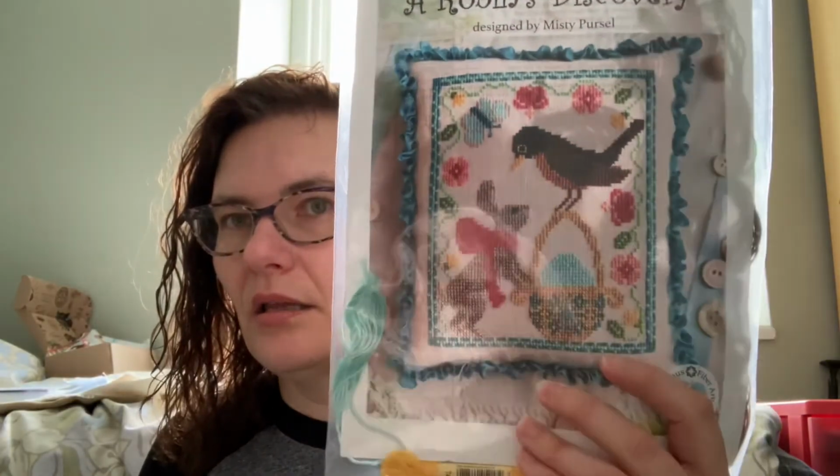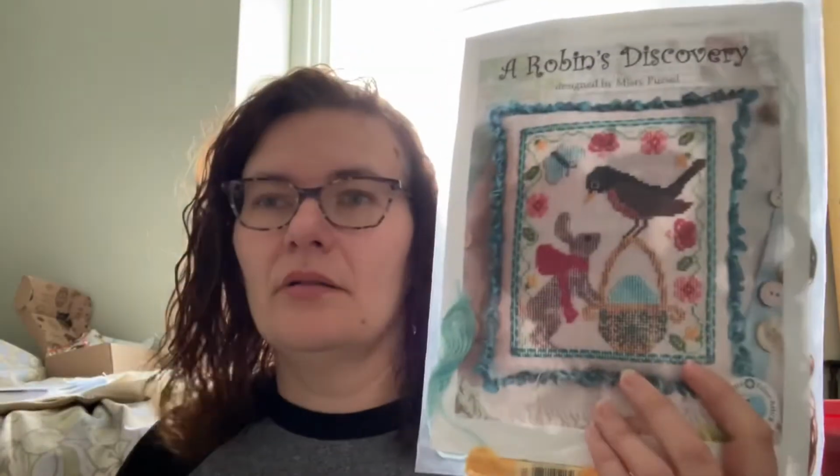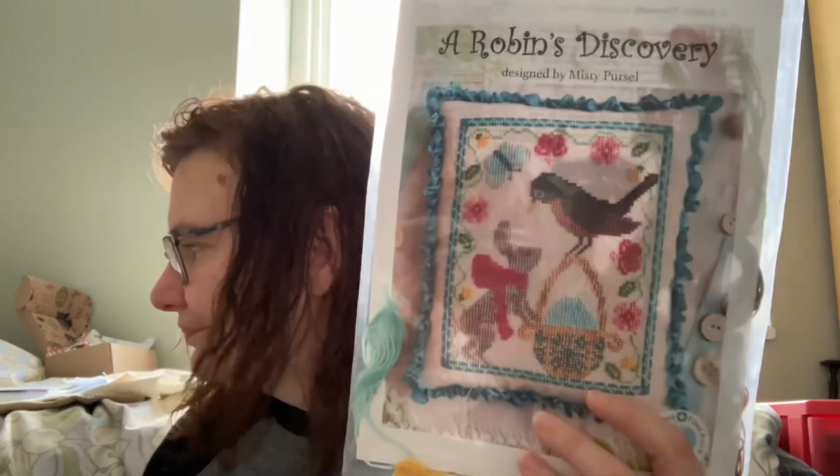Enchanted Aurora, and there's the fabric for it. It's all totally kitted up. I had a couple that I thought were completely kitted, but I don't have the fabric for them, so they're going to have to wait. This one is Autumn Discovery. That one's kind of cute too, right? This one's a new one, a new pattern from May.